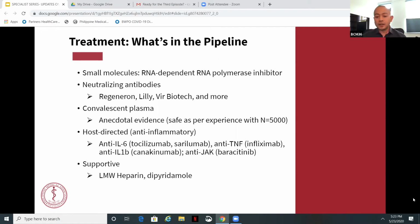Convalescent plasma, again, a number of studies are happening in different centers, including our center here in Pittsburgh. There was anecdotal evidence. There was a preprint. I didn't put it here because it was still a preprint, but it showed that convalescent plasma was safe, with experience in an N of 5,000. Hopefully that's going to be published soon, and it would show that convalescent plasma is safe. Whether it is effective, we would still need more data to look at that. But initial anecdotal evidence showed some improvement.